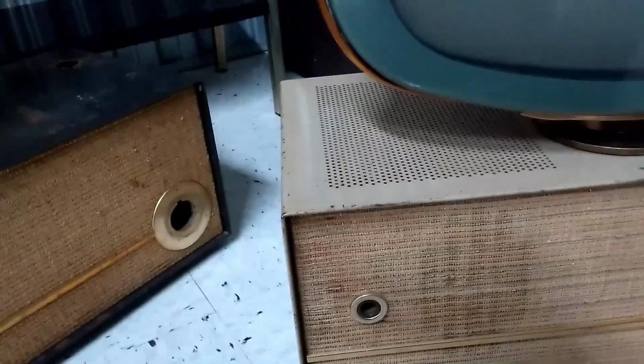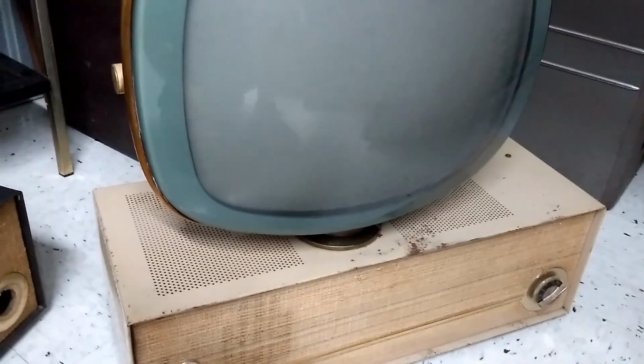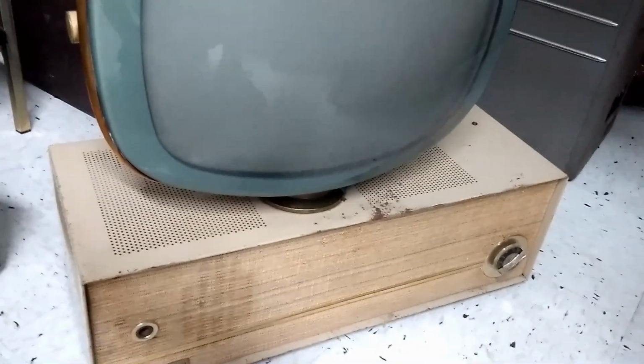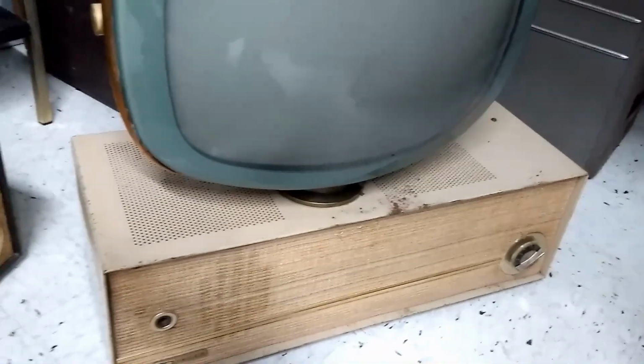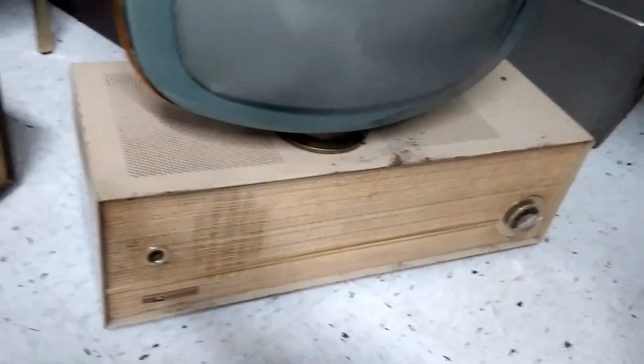Add all that together, and you're going to end up spending more on the missing bits than you can buy an entire very nice looking example of this set. They typically sell unrestored for between $200 and $300, with all the bits and pieces there. So do you really want to spend $200 to $300 to find the missing bits and pieces? Probably not.